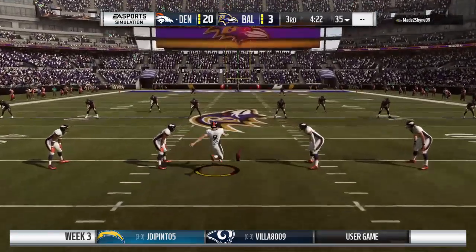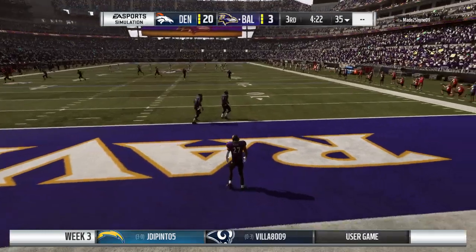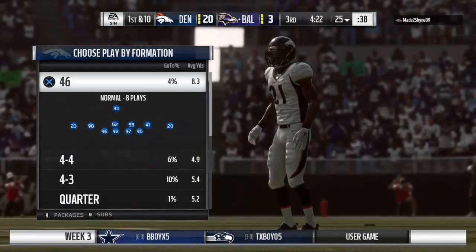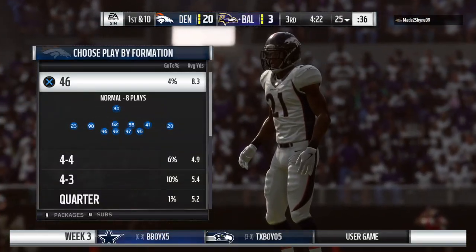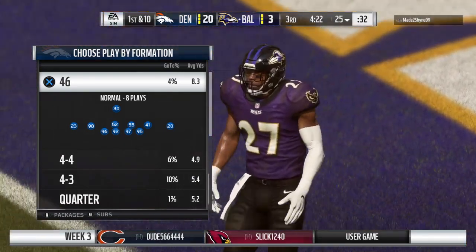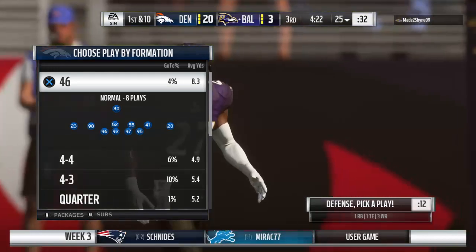Gano out to kick this one away. And this will not be returnable. It's out of the back of the end zone for a touchback. The Ravens offense getting ready now for their first possession of the second half. They trail, and it's the offense's first time to touch the ball in quarter 3, and we'll see what they can do.